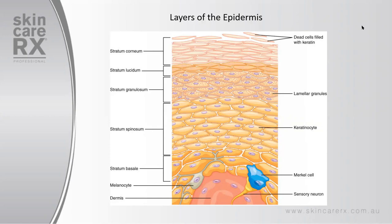So this layer sits at about 0.2 millimetres, which is really neat to know when you're doing your needling treatments. If you're using a 0.2 needle, which is more your home care roller that your clients can use, this is the level that they're getting into, which is our granulosum layer.